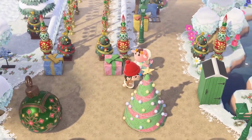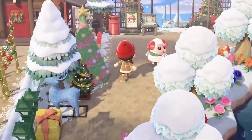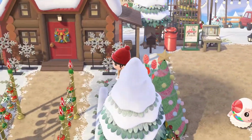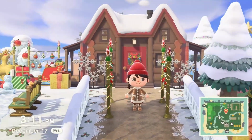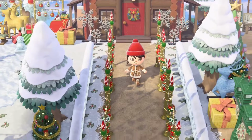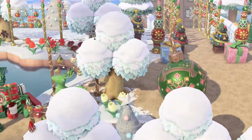Norma's checking it out, so that's super great. Really excited to see the villagers. Dom is here too. Oh my gosh, I love him so much. I also added some of these ornament items here on the walkway. I just thought I would add a nice pop of glow once we are able to get over to the evening time to check it out.